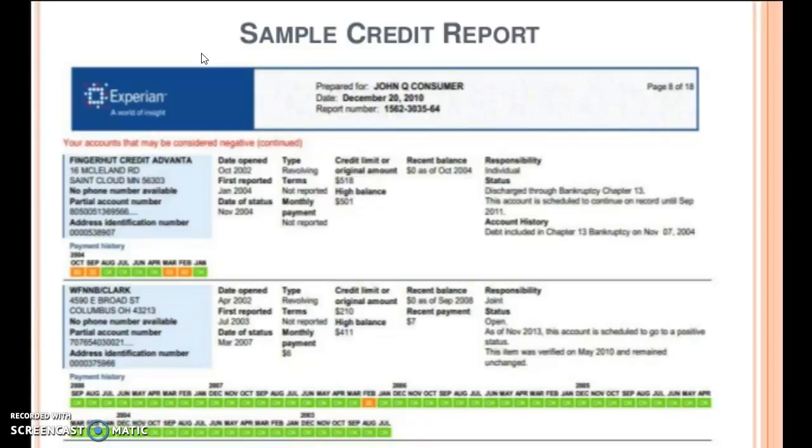We're going to assume that your credit reports have already arrived in the mail, that you have the hard copies of them. The Experian one will look similar to the screenshot you're looking at right now, which is just a sample credit report that I requested in order for you to be able to take a look at what each individual section means.